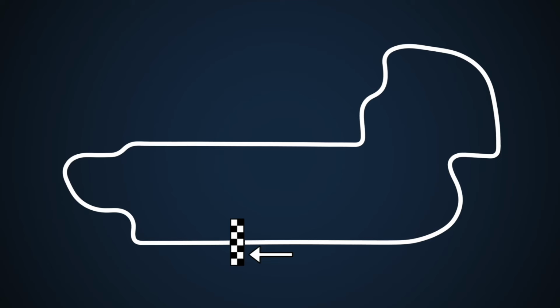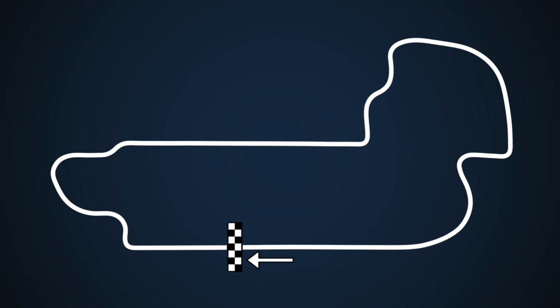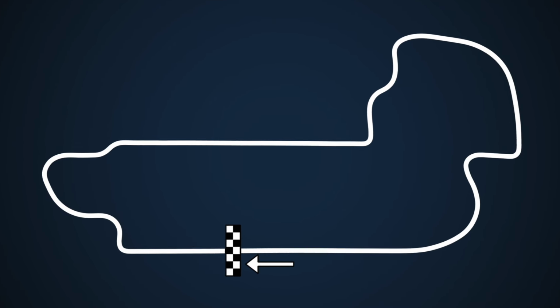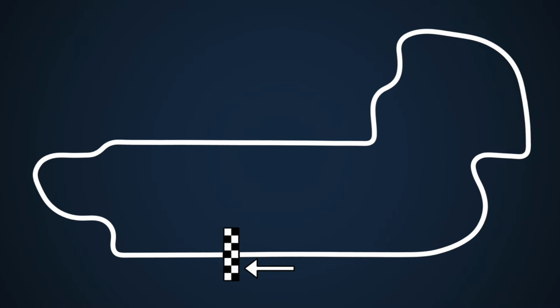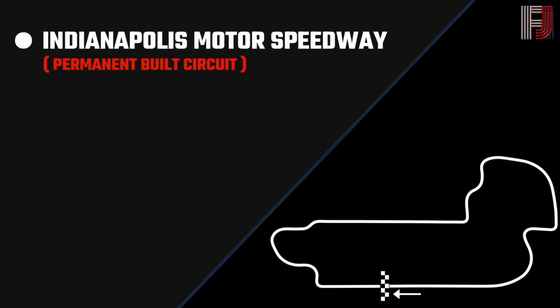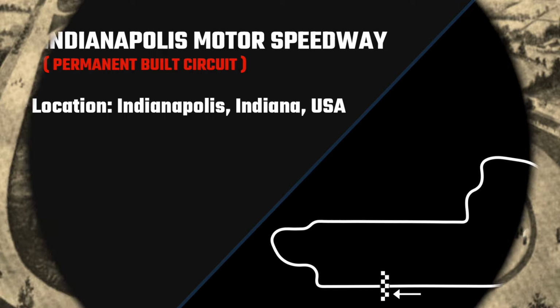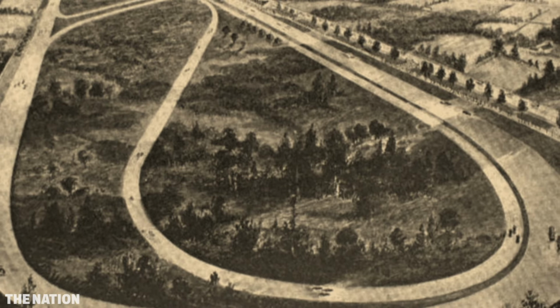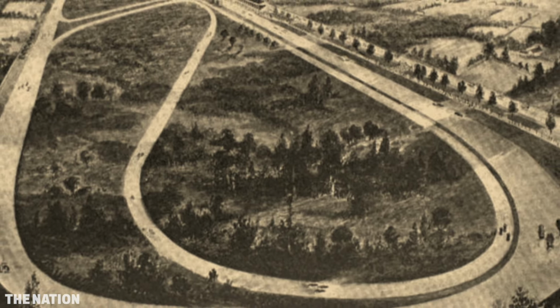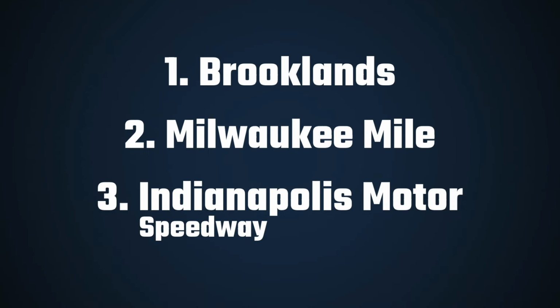As for the track and the race itself, the event will be taking place on the Grand Prix road course layout, and not the iconic oval version where the Indy 500 happens. The track is located 6 miles west of downtown Indianapolis, which is in the US state of Indiana. The Indianapolis Motor Speedway is the third oldest purpose-built road course in the world, with the Milwaukee Mile and Brooklands placed as older racing courses.